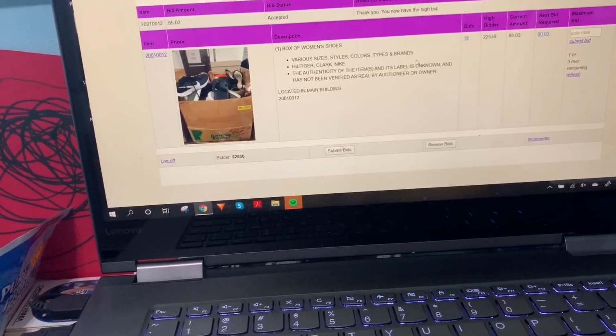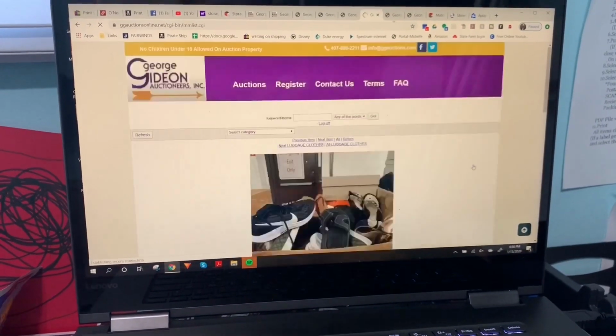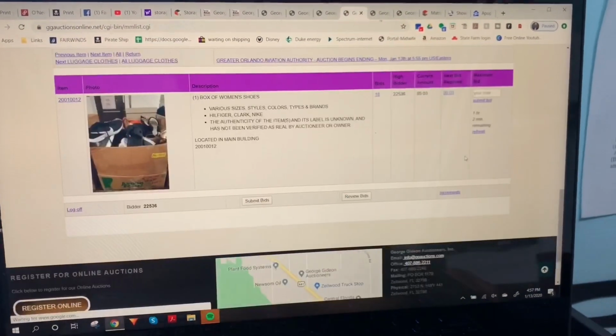What I have to keep doing is pretty much go back into each one of these lots and constantly refresh it and see if I'm still the highest bidder. Like if I refresh 22536, I'm the highest bidder right now.